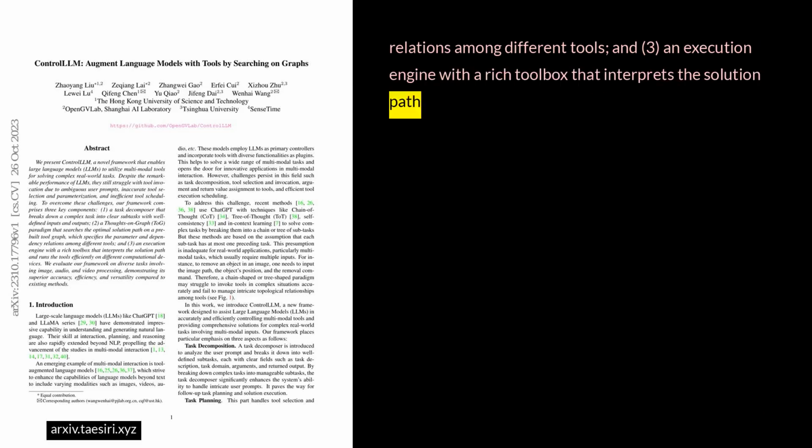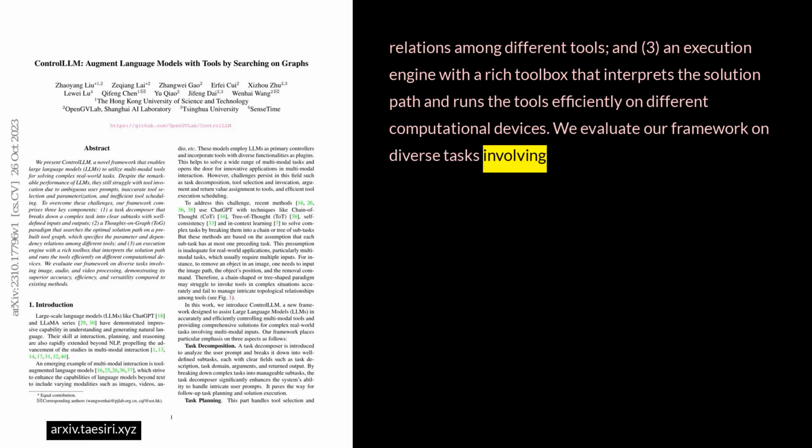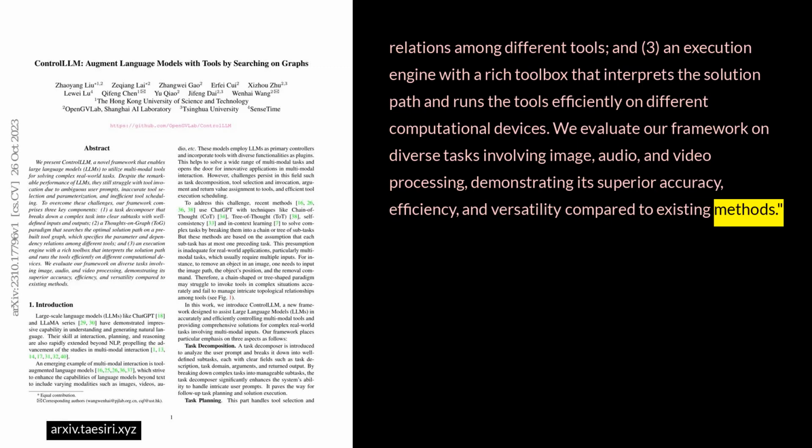And 3. An execution engine with a rich toolbox that interprets the solution path and runs the tools efficiently on different computational devices. We evaluate our framework on diverse tasks involving image, audio, and video processing, demonstrating its superior accuracy, efficiency, and versatility compared to existing methods.